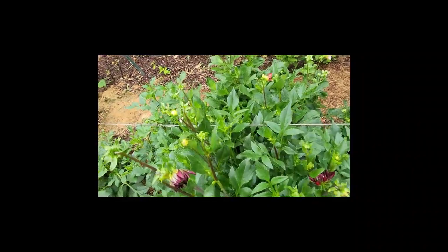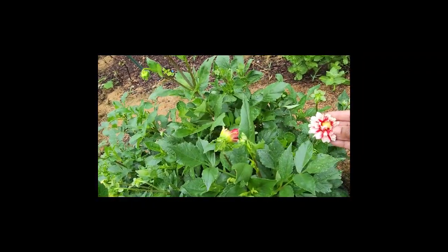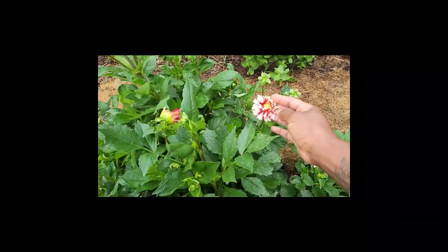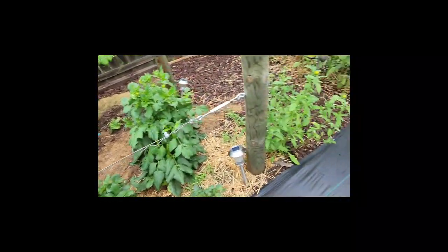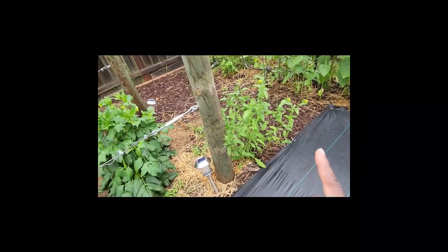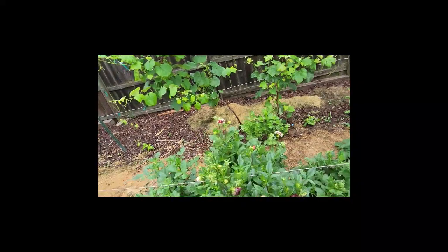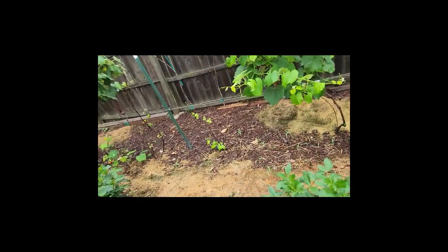I do not like this one. This is the one I like the least. I don't know what this one's called, but it's some weird, like a candy cane. It's like white with red and then yellow in the center. I do not like that one. I have cut a few of these black-eyed Susans, which is a perennial, so that should be coming back. Very excited.